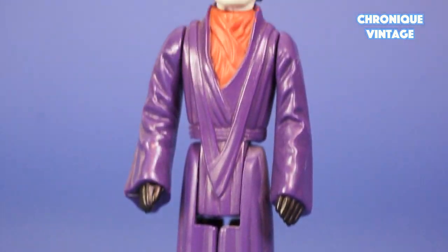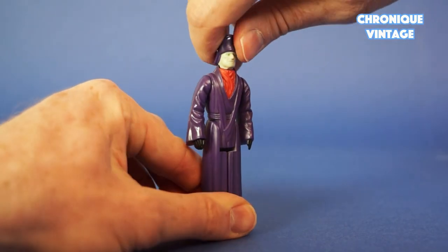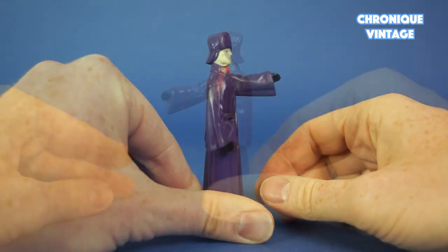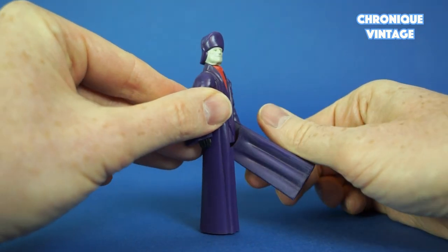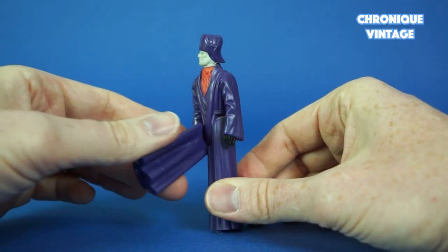The Imperial dignitary comes with a surrounding coat and a hat, but no accessories. Head moves from right to left and left to right, with movable arms on shoulder position, with articulated legs on hips position, and peg holes underneath the feet.